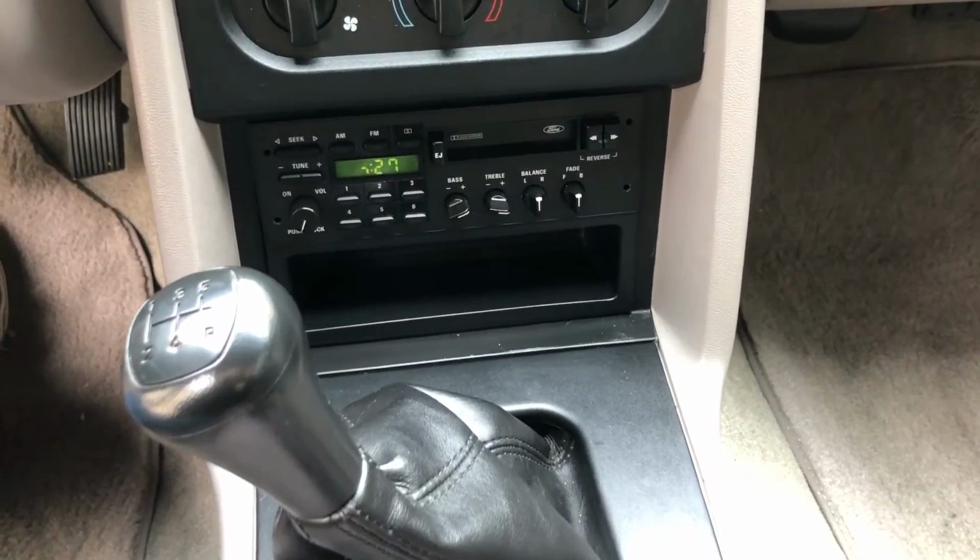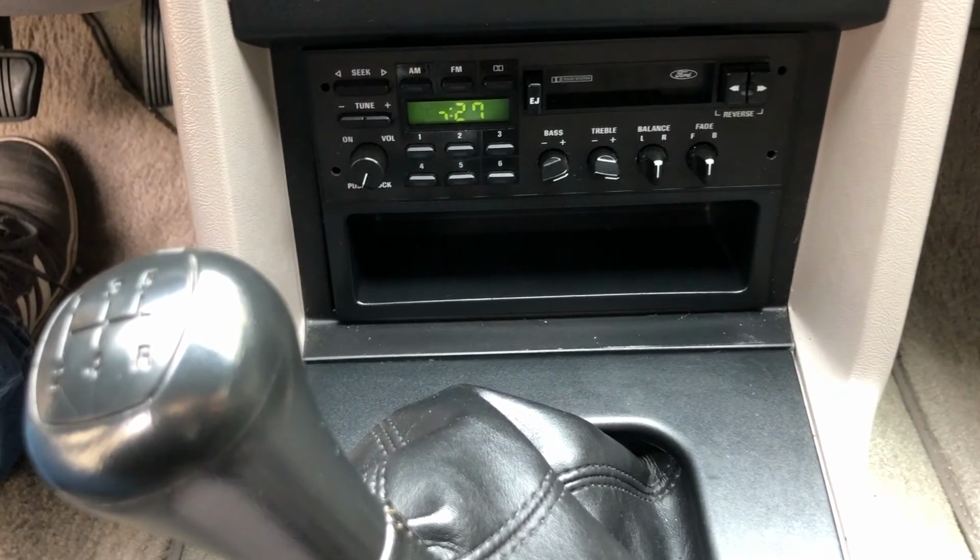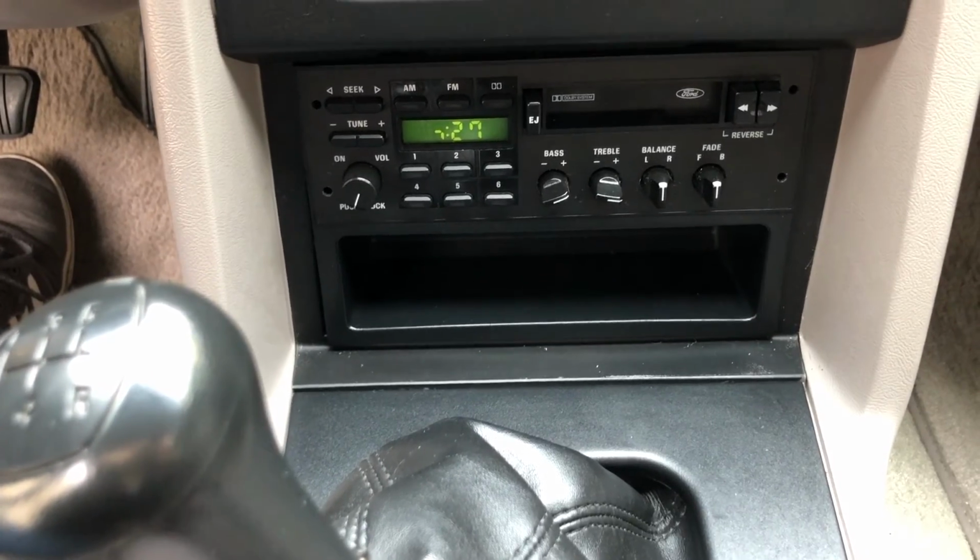If your prospect has a factory radio, that's a good thing. Hopefully it's never been replaced. Hacked stereo jobs infect a Mustang with all kinds of electrical gremlins.